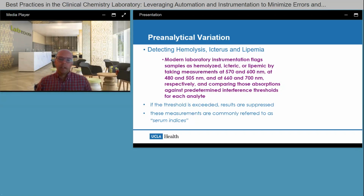And the instrument will tell us if a sample is too highly lipemic or hemolyzed for the analyte that we're trying to measure. It will flag it, say, that an H index or hemolysis is 100 or 200, etc. And this is above what the allowable threshold is, and we can get all that information from the package insert or from validation studies that we may have conducted in-house.